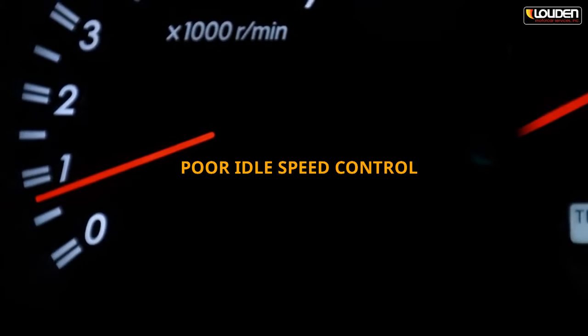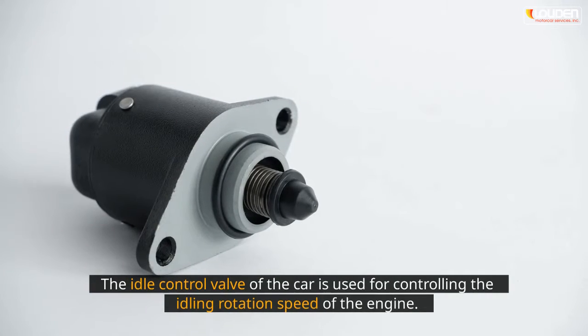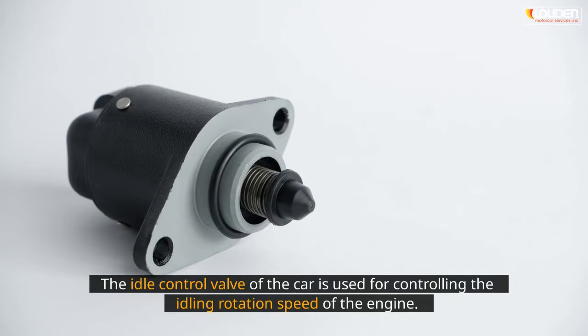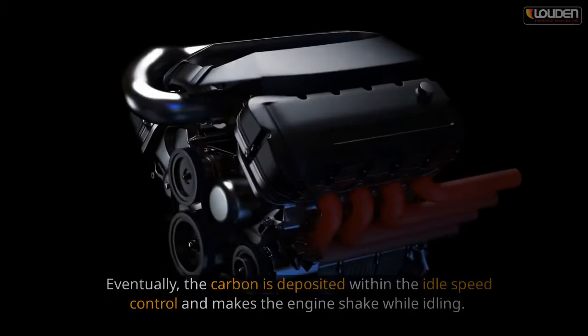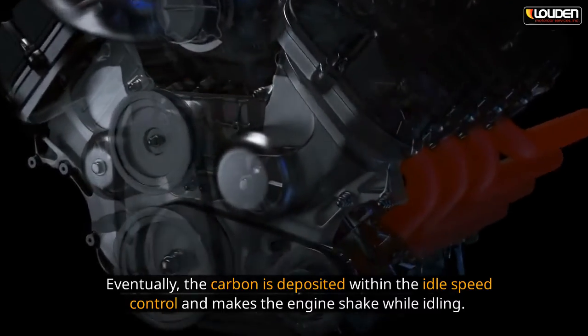Poor idle speed control. The idle control valve of the car is used for controlling the idling rotation speed of the engine. Eventually, the carbon is deposited within the idle speed control and makes the engine shake while idling.